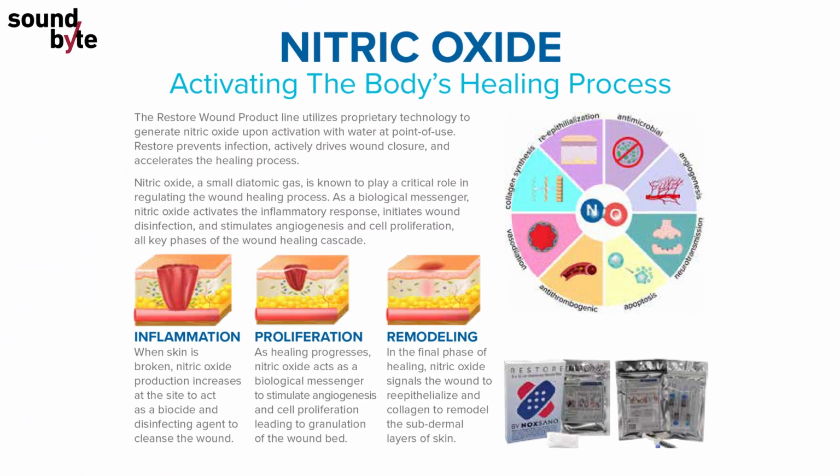The Restore Wound product line utilizes proprietary technology to generate nitric oxide upon activation with water at point of use. Restore prevents infection, actively drives wound closure, and accelerates the healing process. Nitric oxide, a small diatomic gas, is known to play a critical role in regulating the wound healing process. As a biological messenger, nitric oxide activates the inflammatory response, initiates wound disinfection, and stimulates angiogenesis and cell proliferation, all key phases of the wound healing cascade.